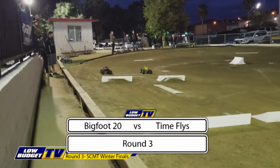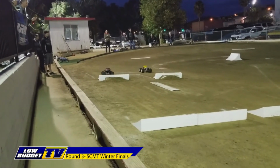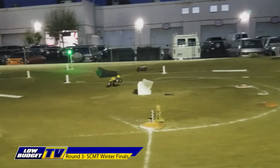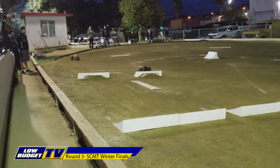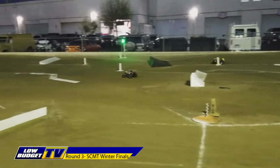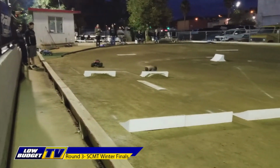As we move on, it's the Bigfoot 20 machine versus Time Flies. Pole shot for Bigfoot 20. And he will get the over-under jump that puts him on the inside, so he will grab the early lead. Time Flies creeping into the picture, though. A little bit of a bobble for Bigfoot 20, and he will have to go through the chicane now as Time Flies goes to the over-under jump. Oh, pretty even, side by side, very close race.